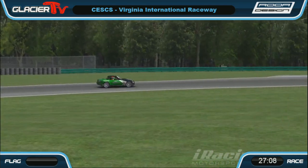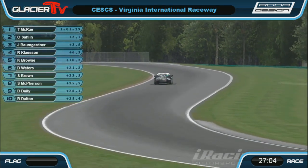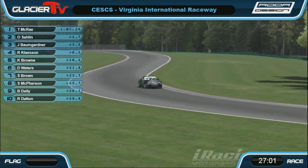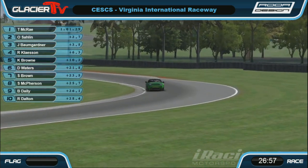Reversing their decision. So that number 9 machine is going to have to serve a penalty. Whether that's going to be end of the longest line or whether it will be a stop and go is yet to be seen. Or whether we'll have reversal.